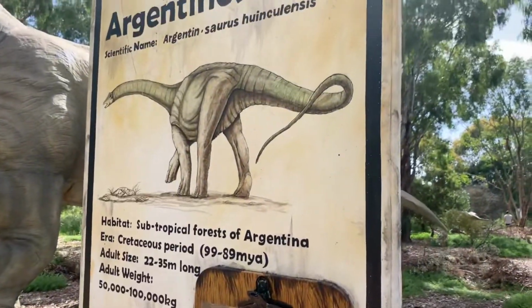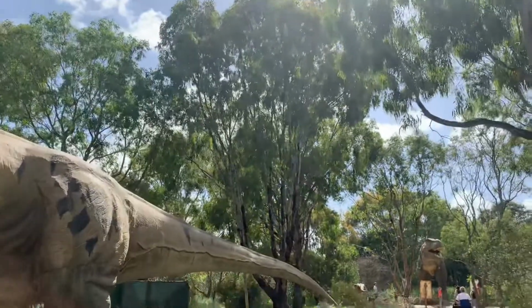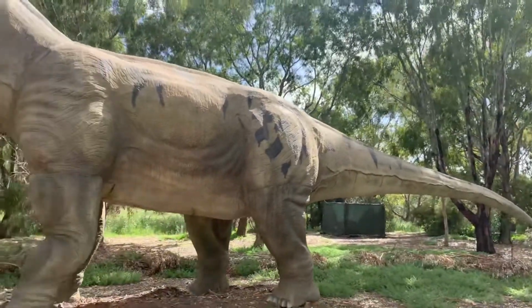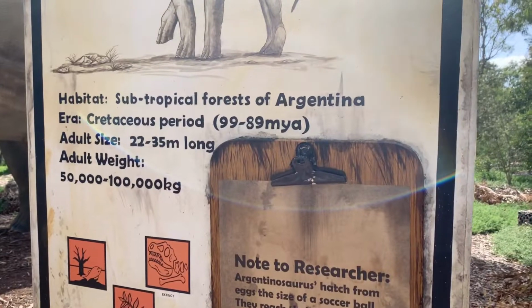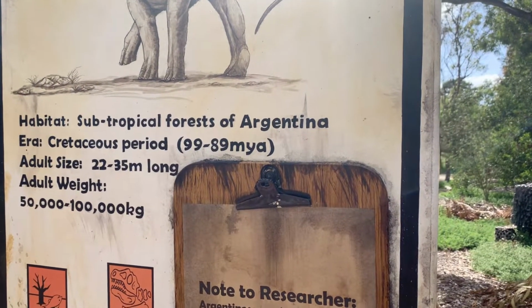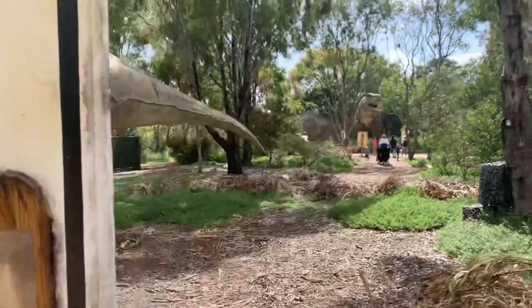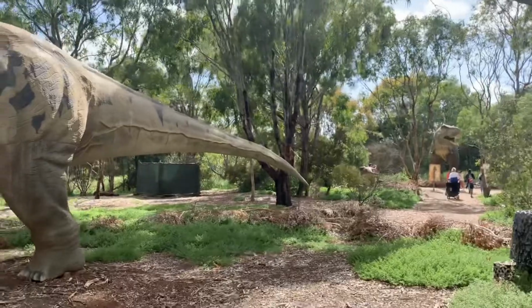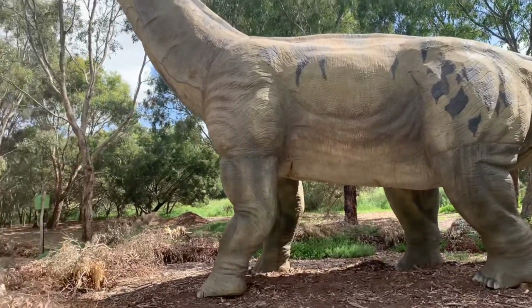So this is the Argentinosaurus, and it's very big. Size is 22 to 35 meters long. And its weight is 50,000 to 100,000 kilograms. Wow.